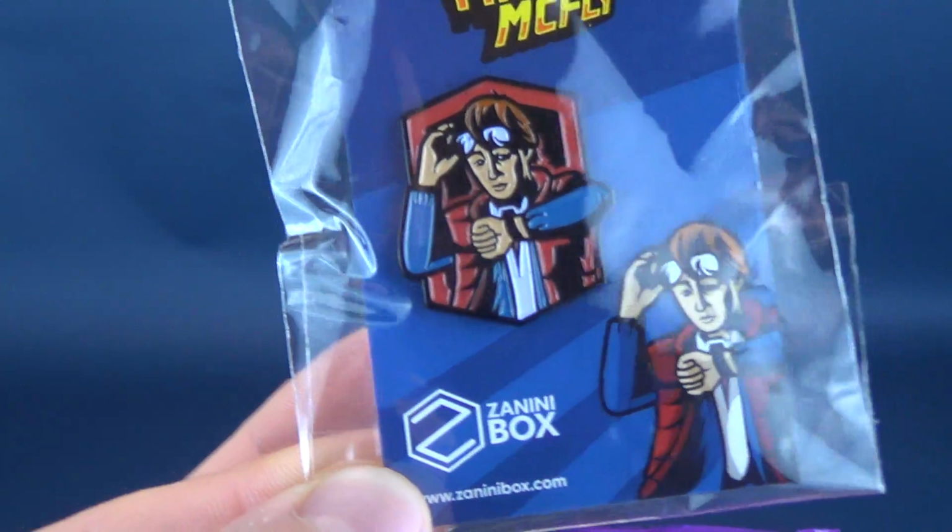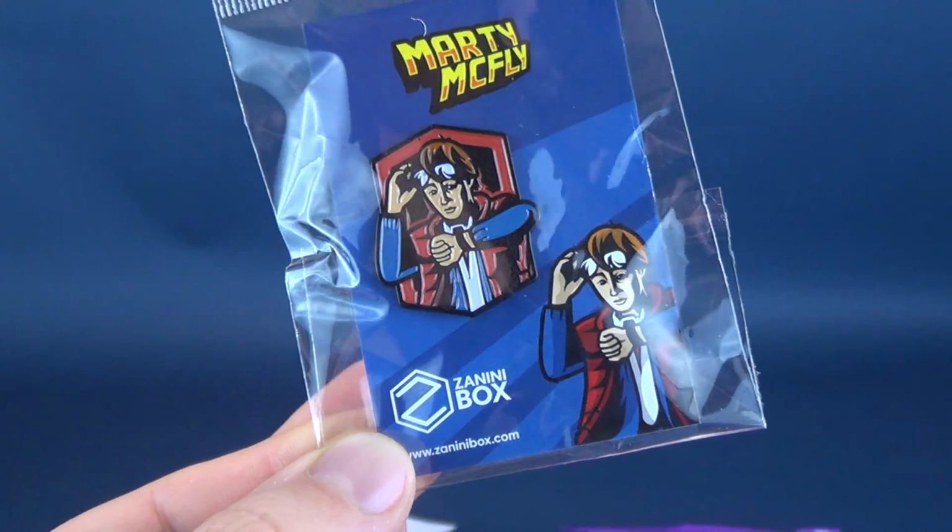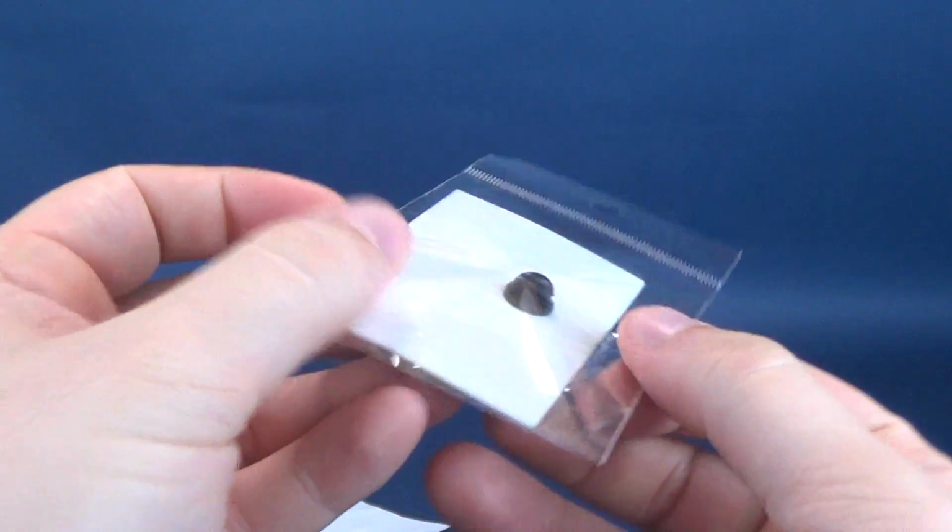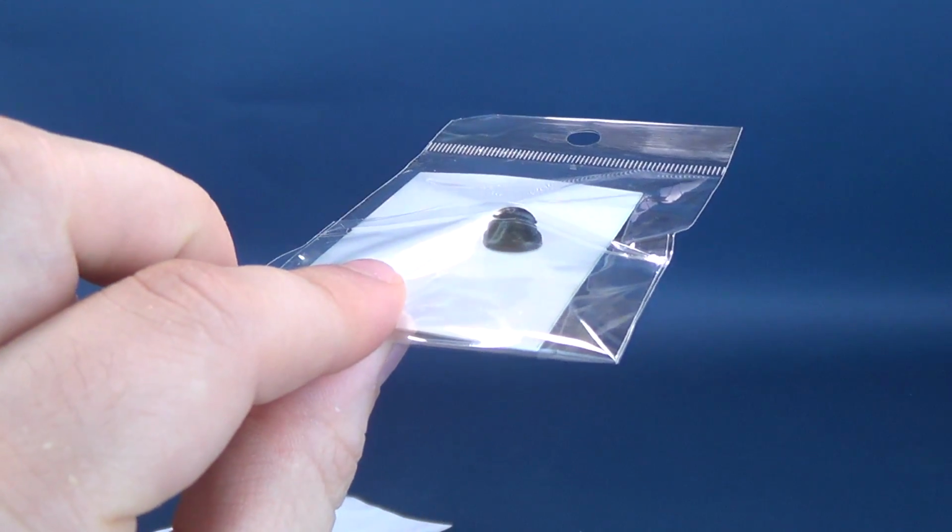Needless to say, though, that's a neat looking pin, though, of one Marty McFly. Gonna put that right down there. And further fishing into the purple bag of obscurity, the next pin that we have is, drum roll please.